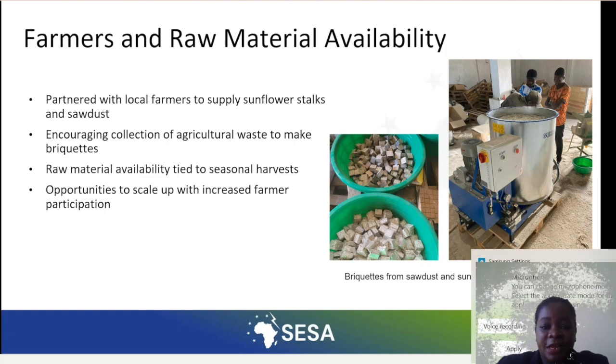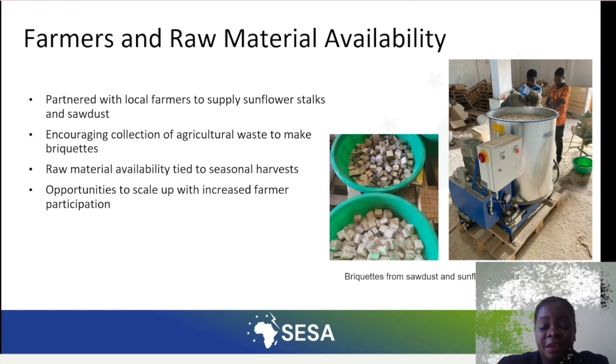In terms of raw material and availability, we partnered with local farmers, like I mentioned, to supply sunflower stalks and sawdust. We are encouraging collection of agricultural waste to make briquettes. In this growing harvest for 2024-2025 growing season, our aim is to mobilize as many farmers to grow sunflower, because not all of our 5,000 farmers grow sunflower. Some of them grow sunflower, some grow soya, some grow groundnut. So we are mobilizing, in between the 5,000, we want maybe half of that to grow sunflower in order for us to have a lot of sunflower stalks.